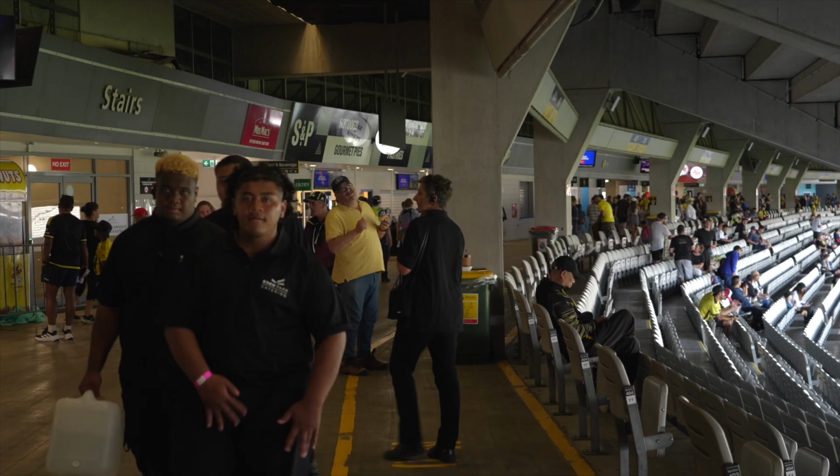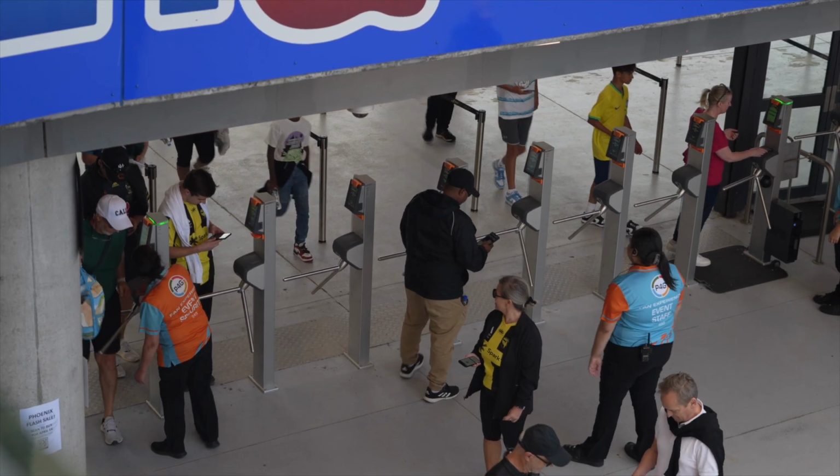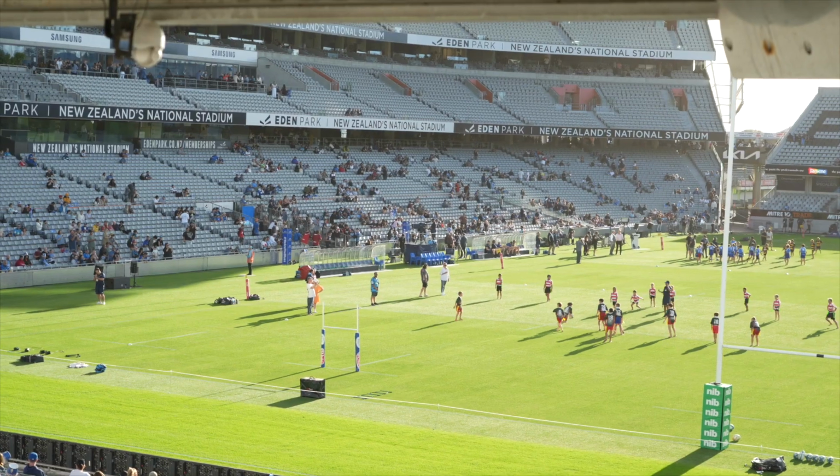Now, overall, the lineups weren't really that bad. I think right before the game and obviously during halftime, the lineups get pretty long, but that's pretty much what you expect at any sporting event. If you're like me, you like to get there early to get your beer and walk around a little bit and be at your seat right when the game starts, you'll be fine.